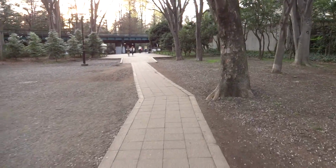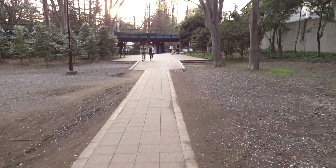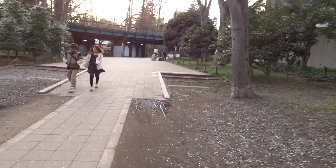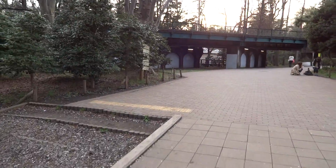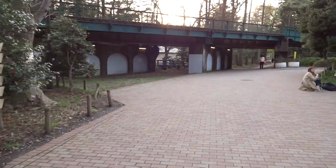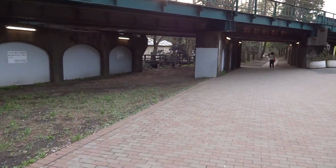Really great season to be out here. It's a bit cold though. For these last couple of days, it's just been a really weird temperature. Yesterday it went from really sunny to extremely cold, and then it started to rain, and it went from rain to slush, and then to hail. So it's quite an interesting combination here for this season.